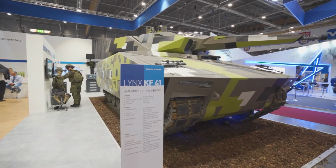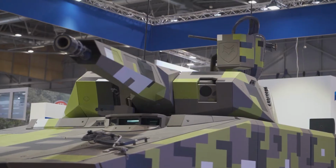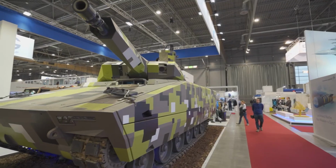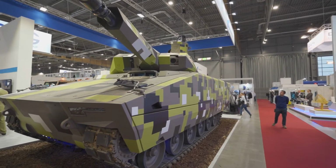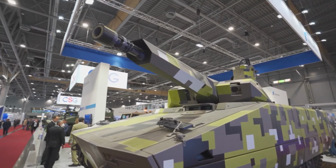What differs? First, the precision. The MK30-2 is the most precise machine cannon at the moment on the market. Second, the endurance. The weapon is a gas pressure loader that can go up to 600 rounds per minute. For an infantry fighting vehicle, we are using it for a maximum of 200 rounds per minute.